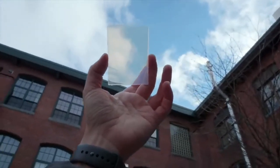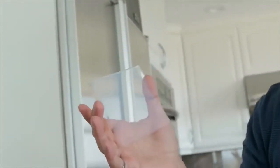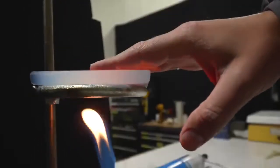It's basically the same effect as looking at a sunset. When you see the yellows and oranges of a sunset, it's because the blue light has already been scattered out by the atmosphere the light had to pass through before it reached your eyes. So effectively, looking at aerogel against blue sky is like looking at a portable sunset. The nanoscale pores of the aerogel are also what makes it such a good thermal insulator.